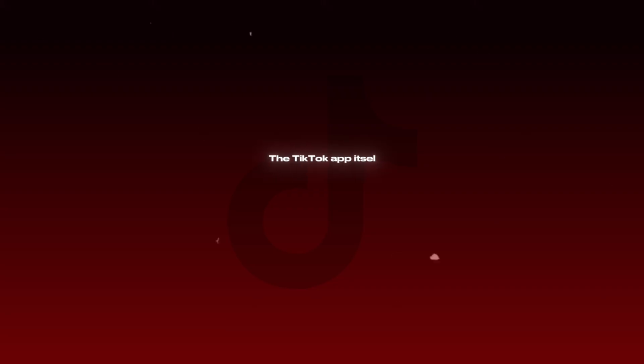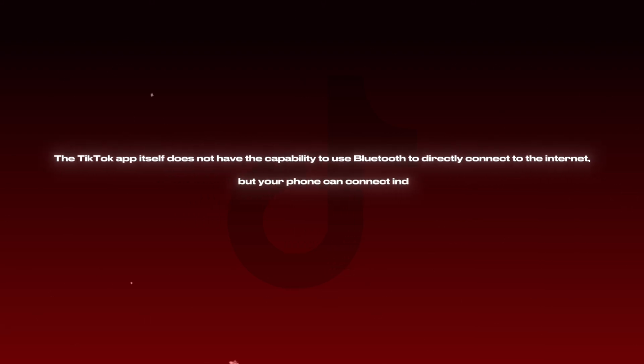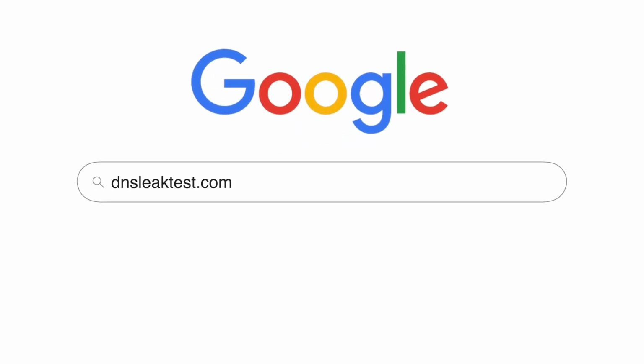The TikTok app itself does not have the capability to use Bluetooth to directly connect to the internet. But your phone can connect indirectly via Bluetooth to the internet, which can leak to TikTok because you have access to an unmasked network bypassing the VPN connection. So there's only one way to check if that actually is the case, and that's the reason why you're actually never getting views. What you need to do right now is go on dnsleaktest.com. In there, you're actually going to be able to check if your DNS and your IP is going to be leaked to TikTok through some other way.